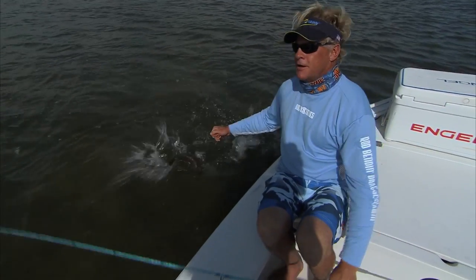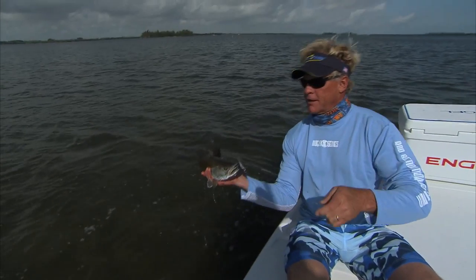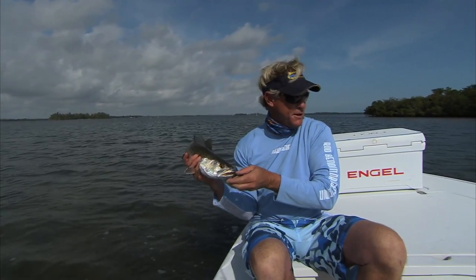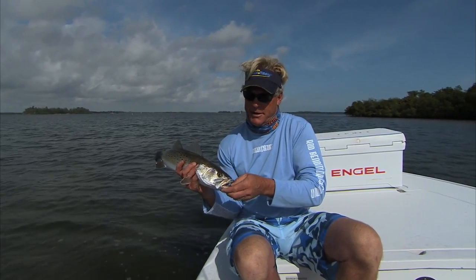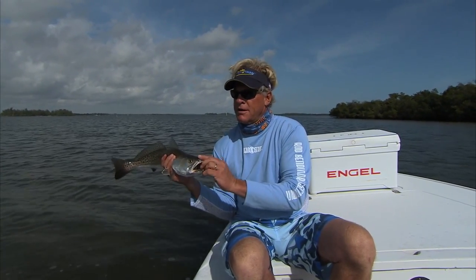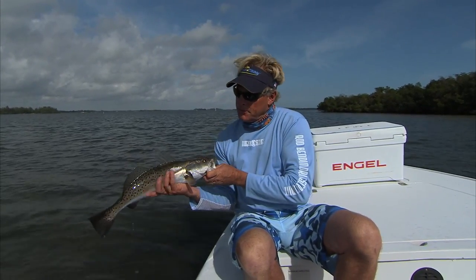Is a nice little sea trout. Ate up that cow. See what I did? I changed out to that cow bait because I've been seeing a bunch of little tiny baits running around here. Every once in a while we're seeing these trout like this come up and smack them. So I went down from that big bait, started throwing a little bit smaller bait.